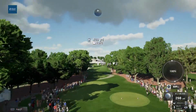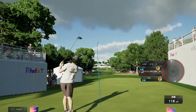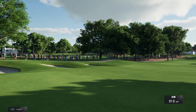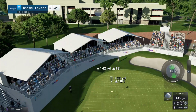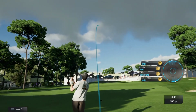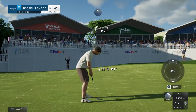A long par 4 this hole. Playing this one about 130 yards out. Wind is blowing left to right. Going to try and hold it against the wind. Not a bad shot, that. Still a chance. This for a final score of 65.